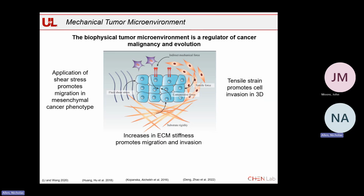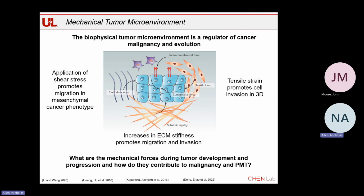These are all biophysical alterations that we've seen when the tumor has been discovered. There has been little study, and now more emerging studies, on the emergence of the biophysical aspects of the tumor microenvironment and how they play a role in promoting this mesenchymal phenotype from the beginning, from the development of this tumor through progression and eventual finding.